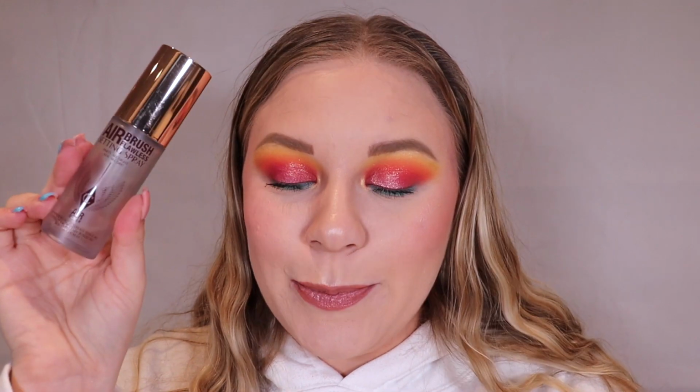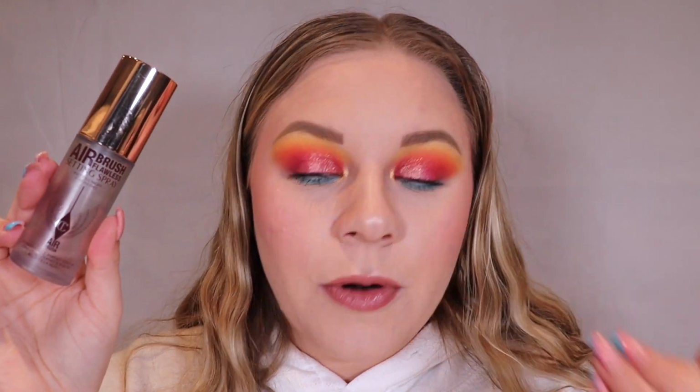truly worth the hype. What you're seeing online about this spray, they are all right, I promise you. I'm as tight as can be, I don't like spending lots of money, but this is truly worth it. If you have oily skin like me, combo skin like me, and makeup doesn't last a long time on you because maybe your oils peek through, you need this setting spray.